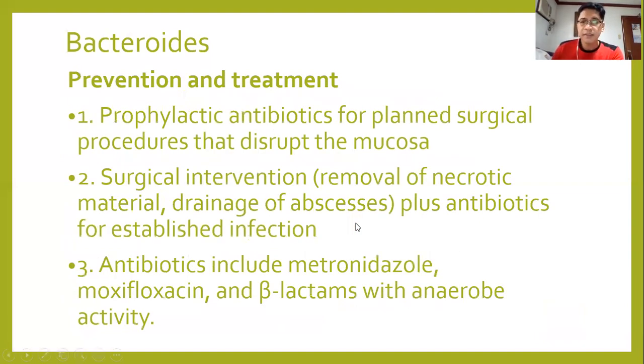So how do we prevent infection with Bacteroides? That's why we give prophylactic antibiotics before any start of surgery, especially abdominal surgery. So give prophylactic antibiotics for planned surgical procedures that disrupt the mucosa. If ever there is formation of abscesses because of contamination or infection of the pelvic cavity during a previous pelvic surgery, we reopen it and do removal of the necrotic material and drainage of abscesses. Plus, we also give antibiotics for infection. The antibiotics would include metronidazole, moxifloxacin, and beta-lactams, of course, with anaerobic activity.